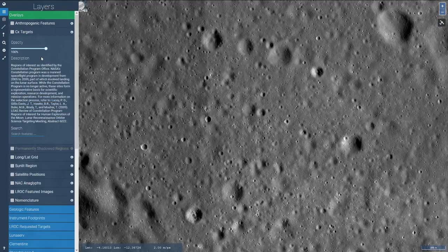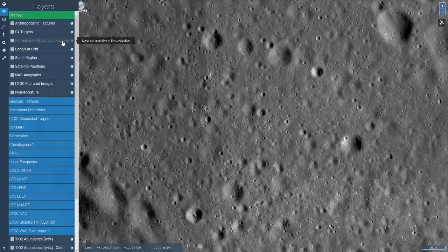Well, if you look at it, you'd say, oh, the regions of interest are identified by the Constellation Program Office. It talks about the Constellation Program, a manned spaceflight program developed from 2005 to 2009. In other words, when they were exploring going back to the moon and what they were going to be looking at with the LRO, this was a program they used to specify some of the main features they wanted to go look for. That's really interesting, although, like I said, not terribly interesting if you don't want to check out the historical part of this.